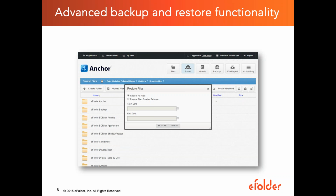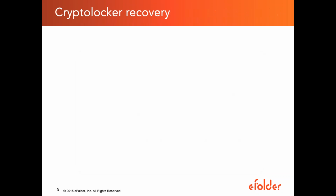So you can simply say restore all files that were deleted, let's say between yesterday at 8 p.m. and today at current time. And then all the files will come back and your clients are happy. So that's backup and restore.